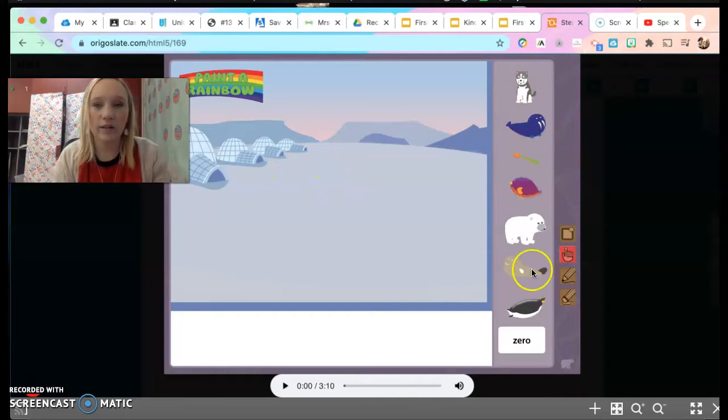I've got all these animals here, and I'm going to use them to represent the number. But 0, what does 0 mean? 0 means nothing, right? So would I put anything here? No. Let's try another one.